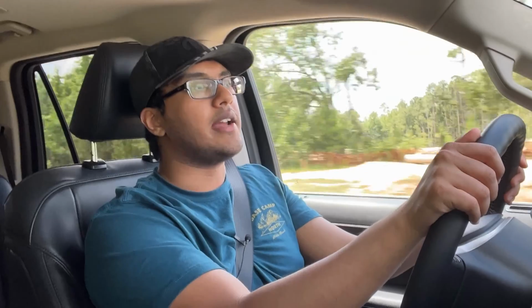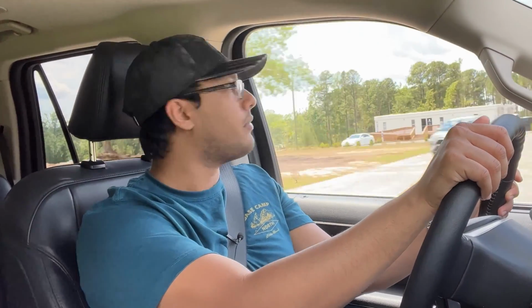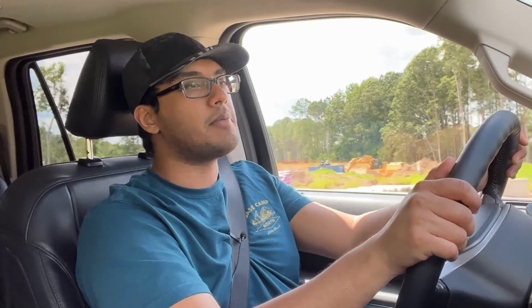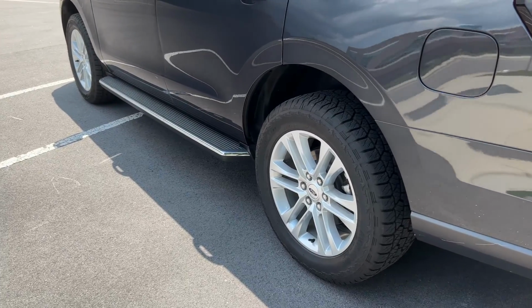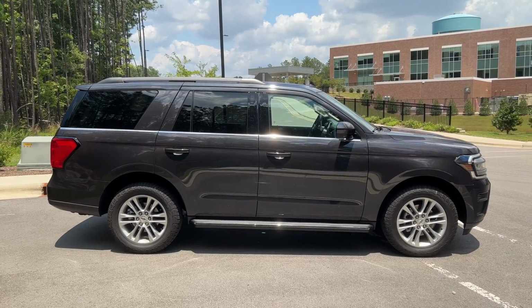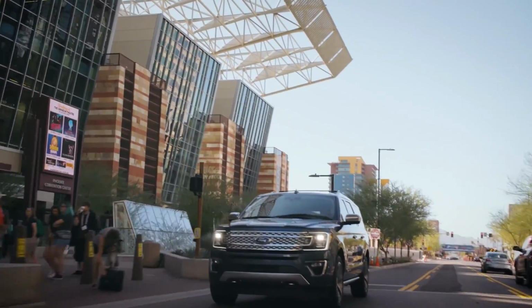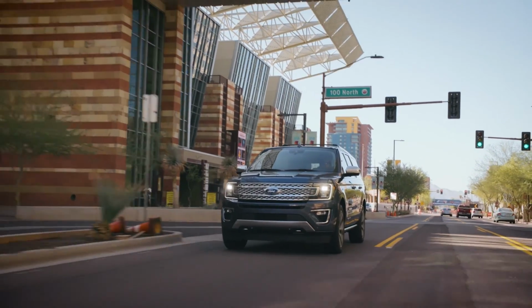I'm not saying that this rides terribly. In fact, I'm pretty impressed with it, considering the fact that it handles so well. But the Tahoe definitely does have an edge over this in terms of ride quality, especially since this has 20-inch wheels, and the Tahoe I tested had 22-inch wheels on it. Now, sure, it had the adaptive variable suspension on it, but that doesn't make as much of a difference as you might think it does. I think the higher trim level versions of the Expedition can also be had with some type of adaptive variable suspension, but it doesn't really matter.